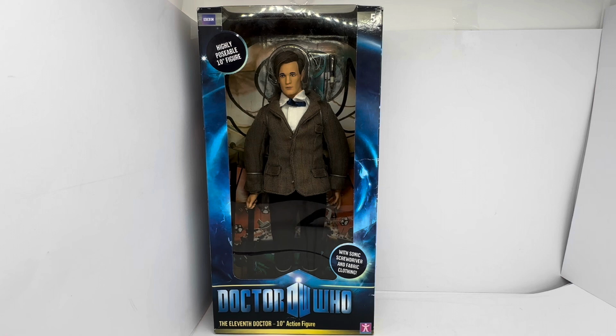It says at the top of the box, BBC, ages 5 and plus. It's got highly posable 10-inch action figure, with sonic screwdriver and fabric clothing. And you've got the Doctor Who with a DW logo in the middle. It says the 11th Doctor 10-inch action figure. And you've got the Character Options logo at the bottom.